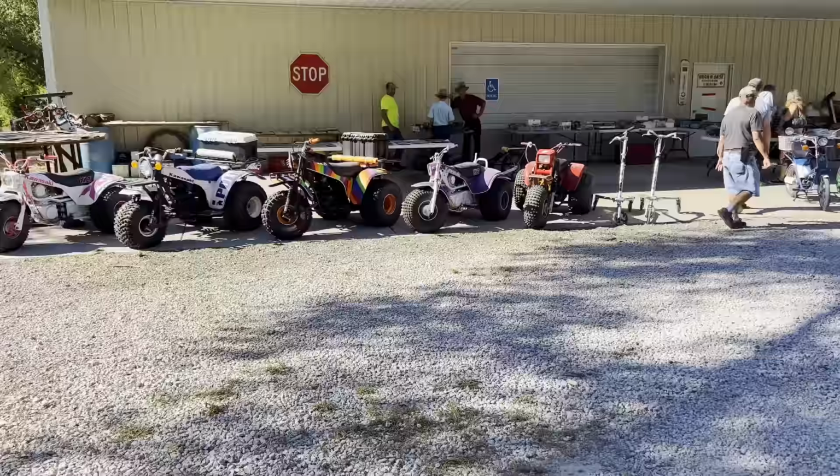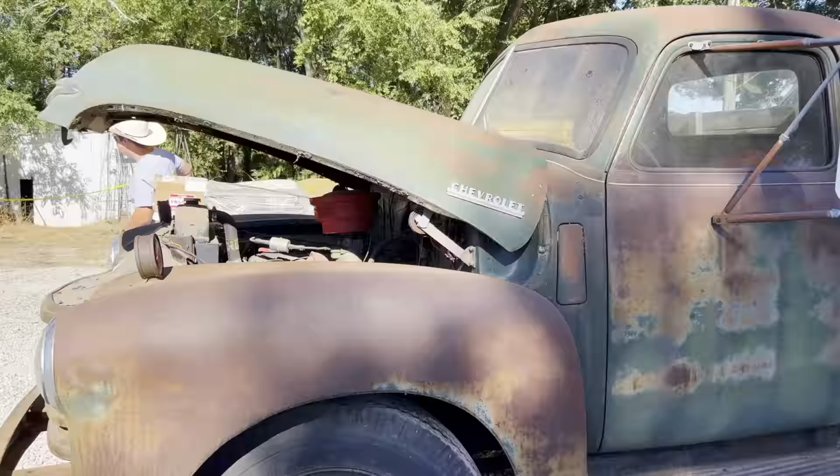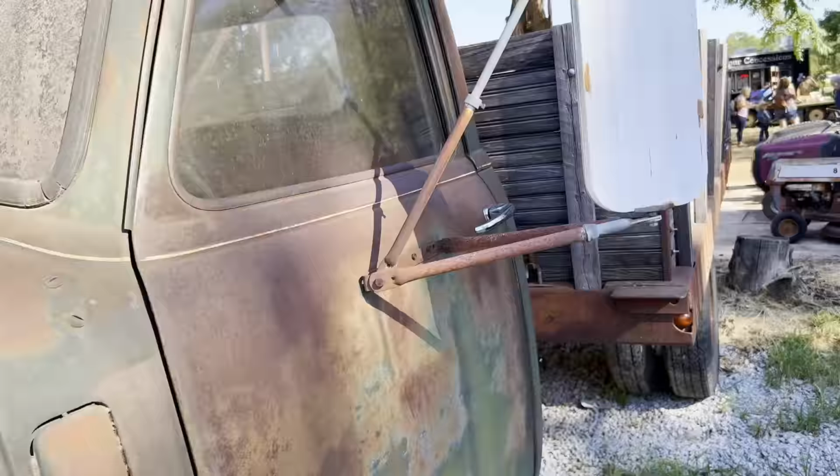Bunches of three-wheelers. This is probably the main thing I'm interested in, is this one here, and you guys already know what I'm going to do with it. Bad news for this truck. But we'll see what it goes for. That auction last time, that truck brought a fortune, like $2,500 for one of these. I can't even get $1,500 out of them when I try to sell them.